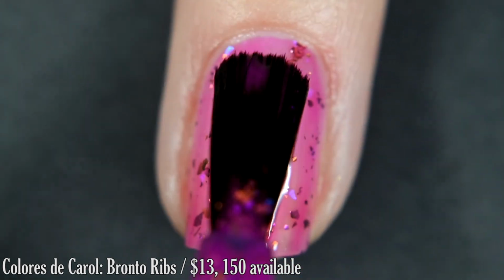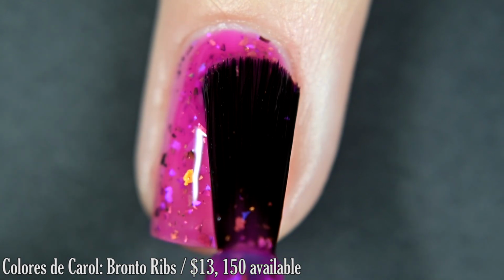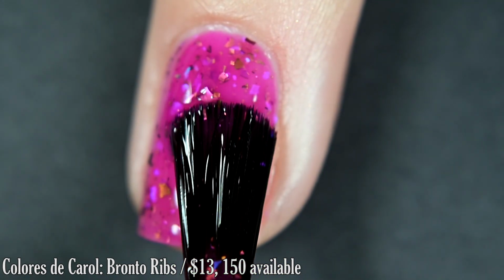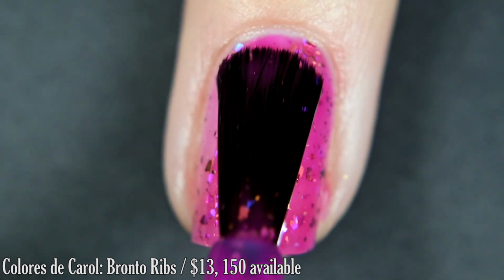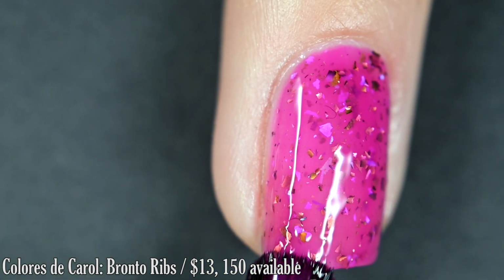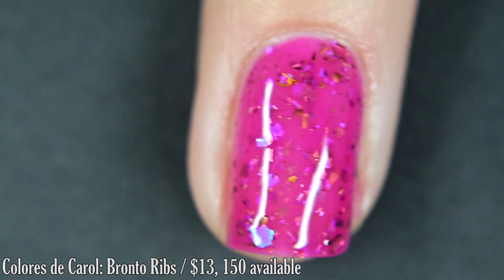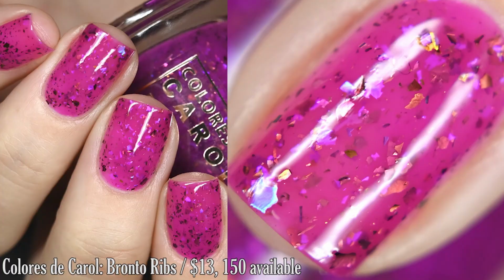If you like that visible nail line look, this is a good contender for that. It does apply nice and evenly. You will want some top coat to finish this off. It is going to dry dull, but not totally matte, and some of these larger flakes can dry with the texture, but nothing in this polish is going to be difficult to remove, and I also had no running, pooling, or staining, so there are 2 coats of Bronto Ribs.